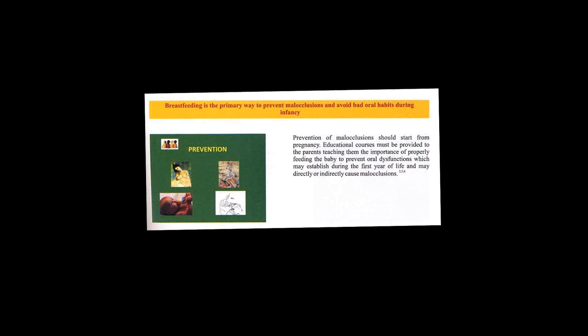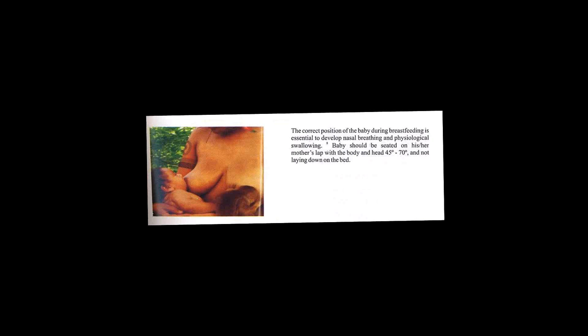The bottom line from the research from both these clinicians is that breastfeeding is really the primary way to prevent malocclusions and also to avoid bad oral habits during infancy. And as I said, we look back at what Weston Price had done, and he was looking at these children in the highlands of Papua New Guinea, Aboriginal tribes in Central Australia, etc. And he realized that the mothers were not only breastfeeding for a longer period of time, but the correct position of the baby during breastfeeding was apparent. And that means that the baby should be seated on the mother's lap with the body and the head tilted about 60 degrees, as opposed to what a lot of mothers tend to do, feed while they're lying down, which does not encourage normal tongue posture.